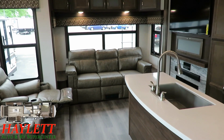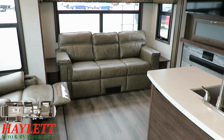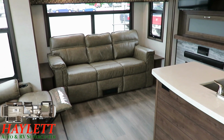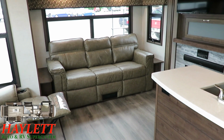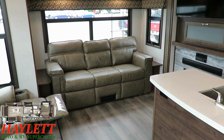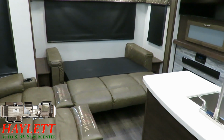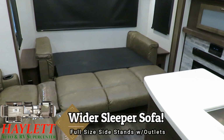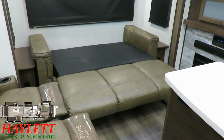What's kind of cool about this, ladies and gentlemen, is that it gives us the ability to have 4 separate sleeping zones in this RV, whereas a bunkhouse basically gives us the bedroom and the bunk room. This one allows you to have multiple people in multiple different locations all at the same time, enjoying their own individual privacy. Something that's easy to miss here, though, is this is a larger tri-fold sleeper sofa hide-a-bed at the back. It doesn't visibly look like it, though, because you're like, what do you mean it's larger?